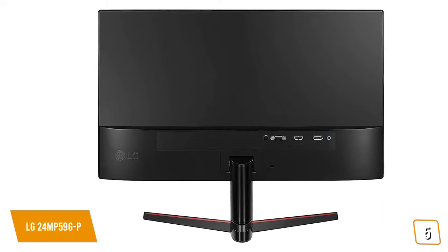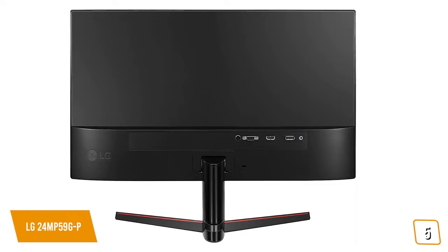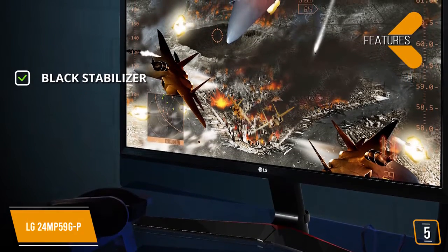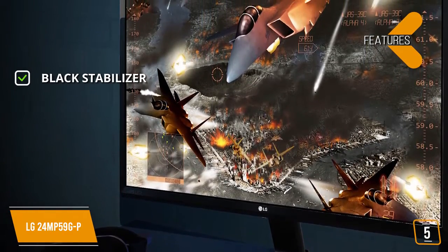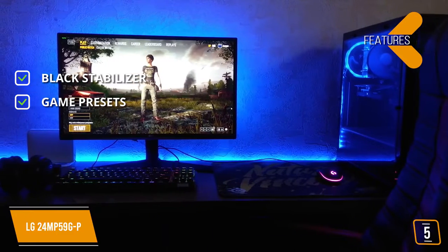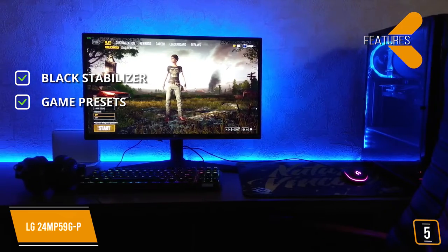If you can accept the caveats, the LG 24MP59GP is a great budget gaming monitor that sells for an unbeatable price. The features are black stabilizer. This display adjusts brightness to make it easier to spot hidden objects in shadows, which is useful for some games. Game presets. This monitor offers 3 preset picture modes for different kinds of games, plus a 4th mode which can be customized by the user and saved.